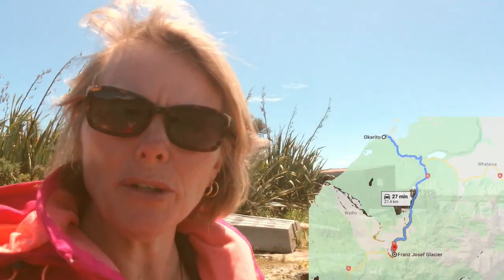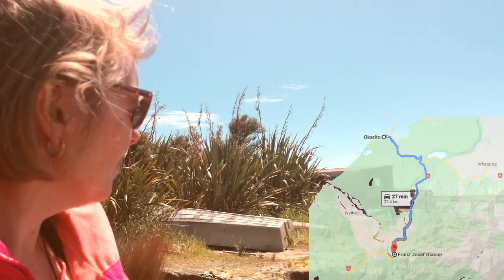So we've backtracked a little bit from Franz Josef and we've headed out towards the coast to a little settlement called Okarito. And this is where we're at the moment, the Okarito estuary.